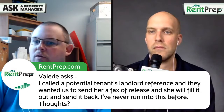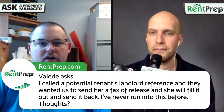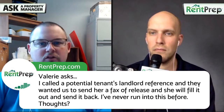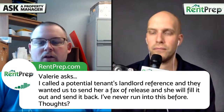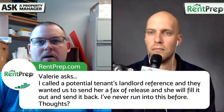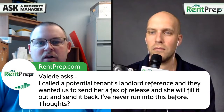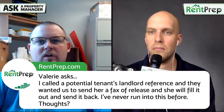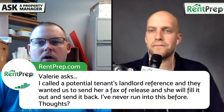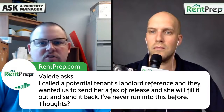The way our signed releases work is right on the bottom of our rental application. There's a release there that the tenant signs along with the credit and background checks and everything else. They sign that we're authorized to contact their landlords and get a landlord reference. So that's the release that we use. We basically just give them the bottom part of the application where the applicant has signed that they authorize that release. We send that to them, and then we have a 1-page sheet that we use as part of our screening packet that asks several different questions of the landlord.